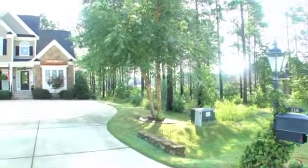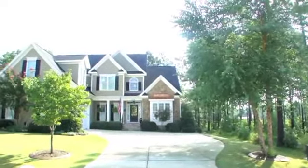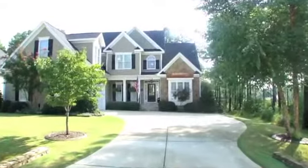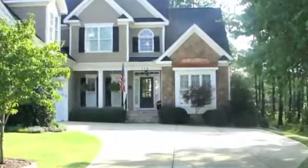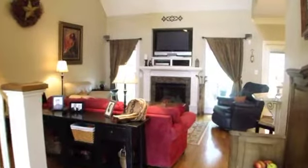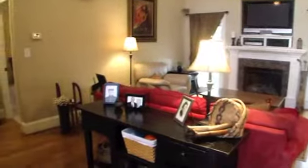An Allen Hoyt custom-built home with immaculate landscaping. Walk inside and be amazed with hardwood floors and vaulted high ceilings in the great room with fireplace and built-in surround sound.